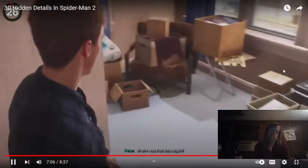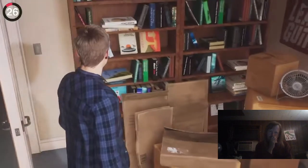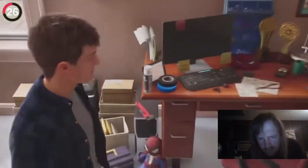For a detail you can only catch one time, make sure you don't skip out on looking around Peter's bedroom. There's a secret message in here that was left by a rogue developer. What?